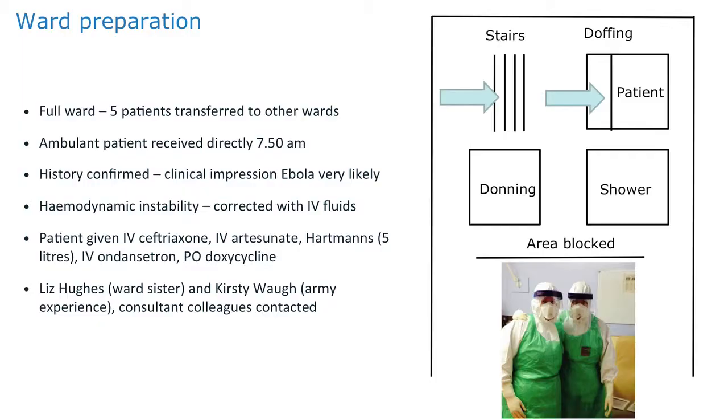We realized during our practice that it was a good idea to make up lots of medicines in advance of the patient coming and have them in the room ready and waiting. So she got given ceftriaxone, artesunate, Hartmann's, ondansetron, because we didn't want her vomiting at the time, and doxycycline presumptively, partly because our bloods and things have to go elsewhere in the VHF situation, and there would very likely be several hours' delay for diagnosis. She seemed to improve a lot, actually. Her temperature went down to 37.5.